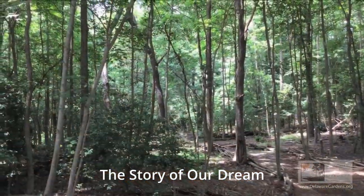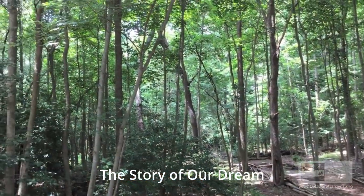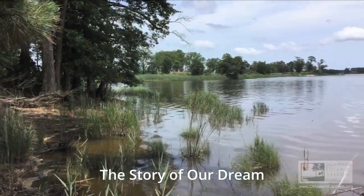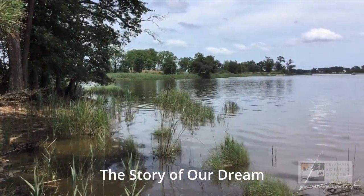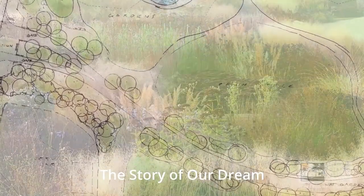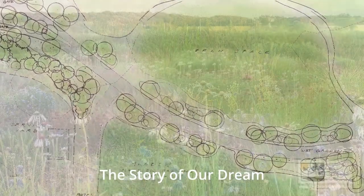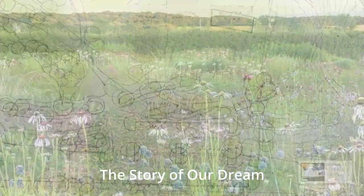Welcome to the site of Delaware Botanic Gardens on the Pepper Creek in Dagsboro, Delaware. This 37-acre property, which celebrates the coastal plain, creates a world-class sustainable garden. It will educate and inspire the community to preserve Delmarva's native landscape. The garden opened in multiple phases.